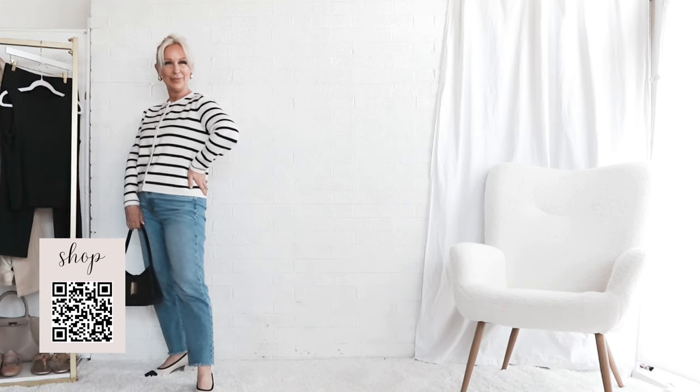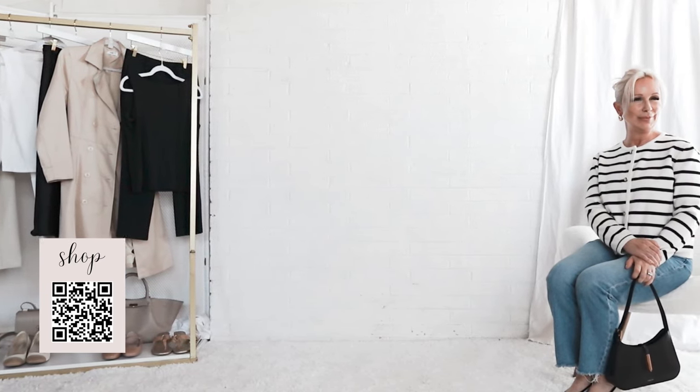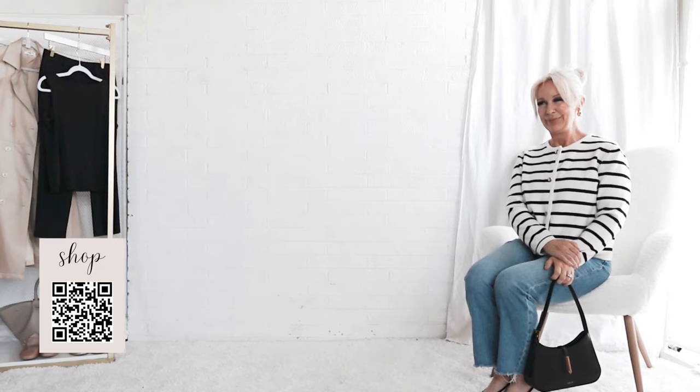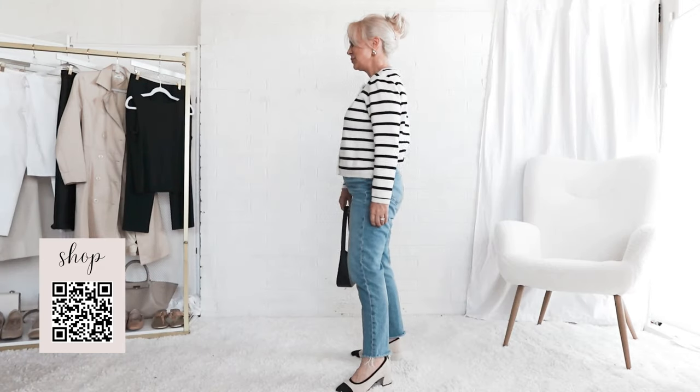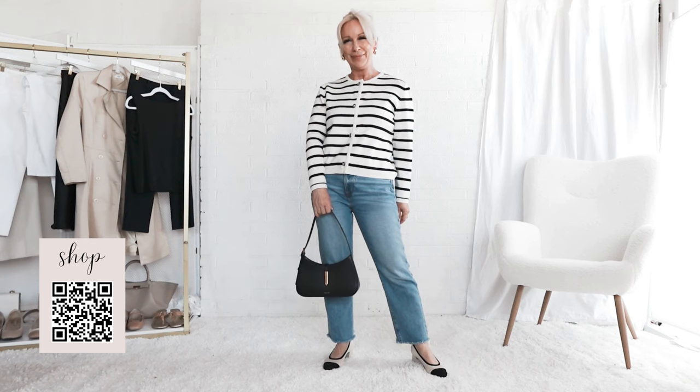What I love about these heels, let me start with that. Not only are they the chicest pair of shoes I own, but they're one of the most comfortable. These are marketed as running heels because they're that kind of comfortable. But it's just the lady coat, jeans, and a black handbag, simple chic at its finest.